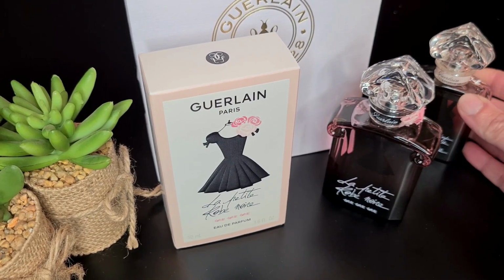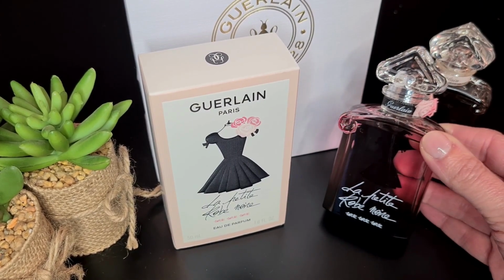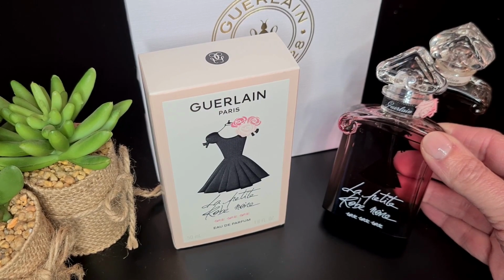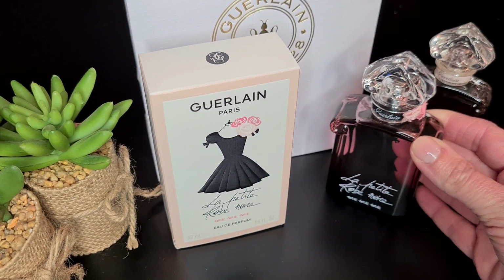I don't know if this is something that will be released only in my country, but for sure this is a limited edition. So if you love it, just grab it, because at some point it's gonna disappear like this one.